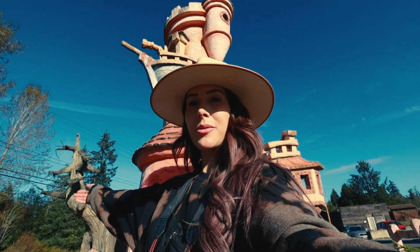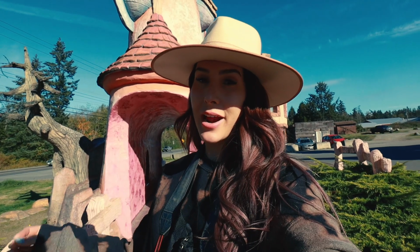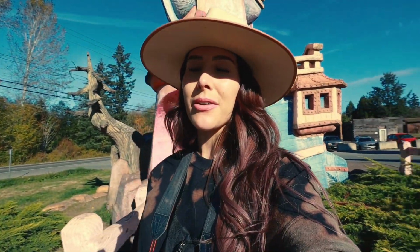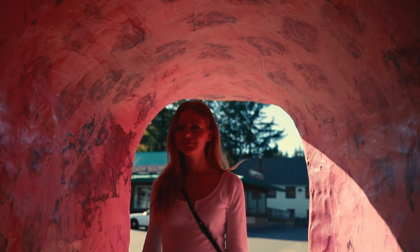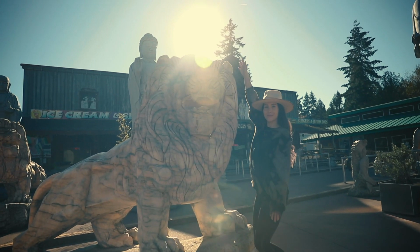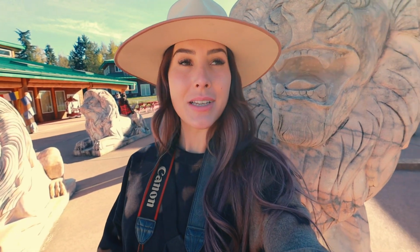Welcome you guys to the town of Coombs. So this is actually a stop about 20 minutes from Nanaimo on your way to Tofino, and it is the funkiest little town I have ever seen in my entire life, and I'm going to show you guys why. But yeah, you guys, this is Coombs. So lots of fun things to come and stop off and see.